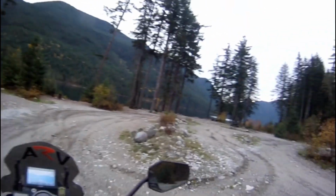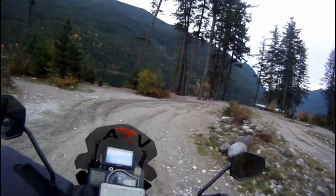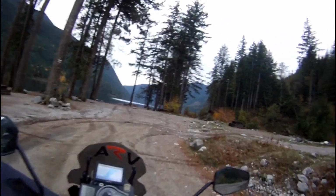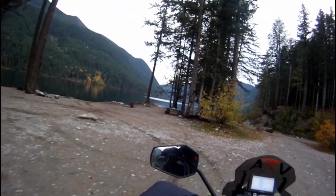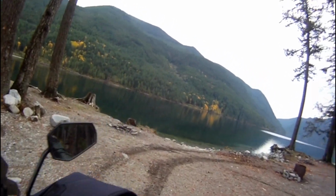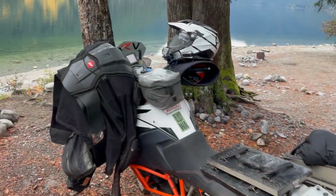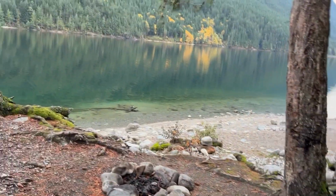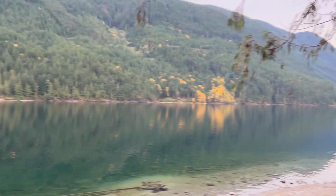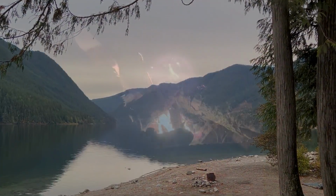And then Chehalis Lake opens up right before our eyes, and it looks like we got the place to ourselves. So this is going to be a spectacular evening. Wow. Not going to complain about this view at all. Look at how amazing this is. Chehalis Lake. What a beautiful night.